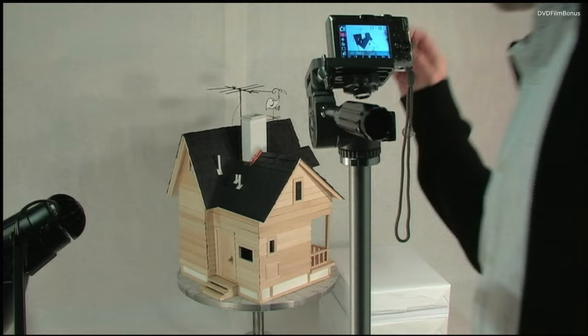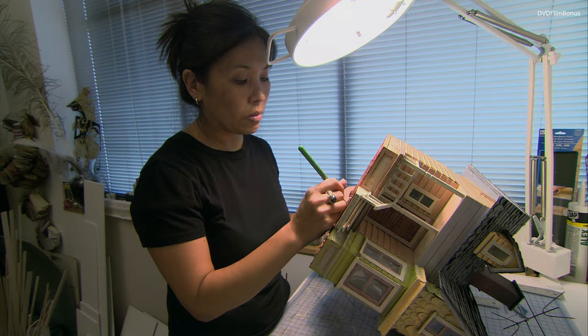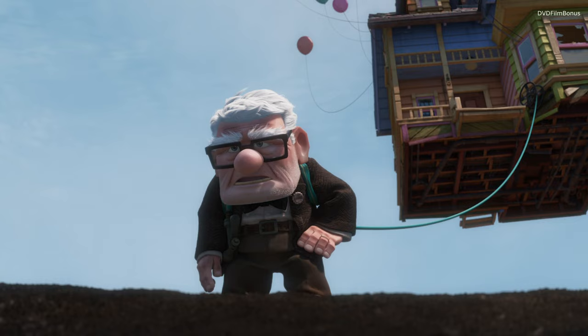We made a physical model of the exterior of the house out of balsa wood, and I went in and painted it. We thought of everything from the rafters to the roof to the bottom of the house. We knew that because it was going to be floating behind the characters, most of the time you'd be seeing the bottom.